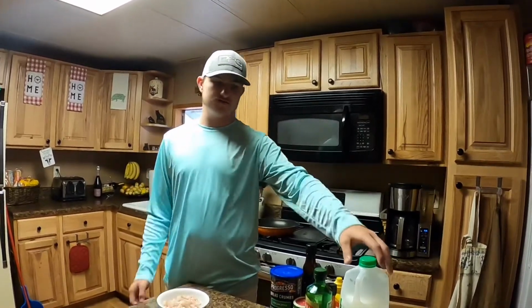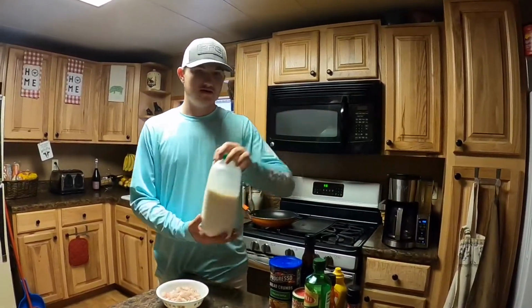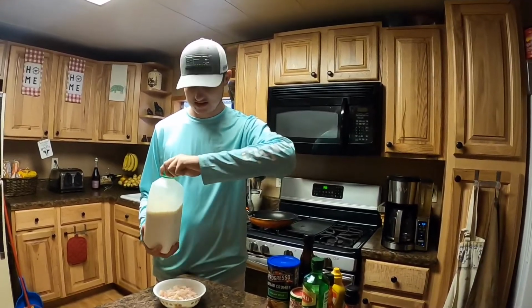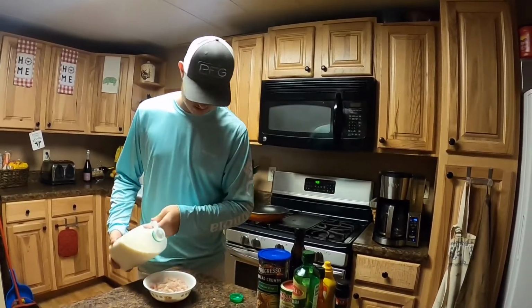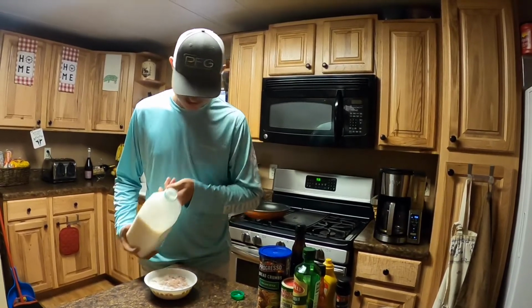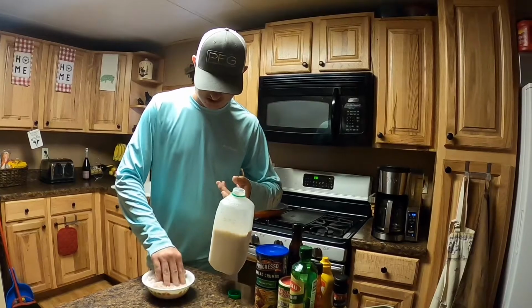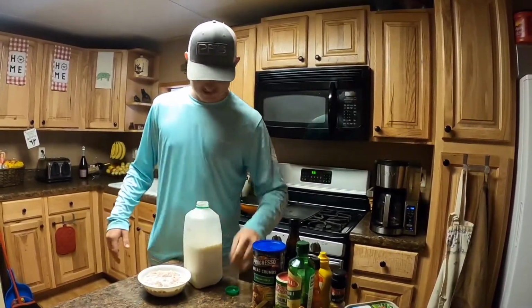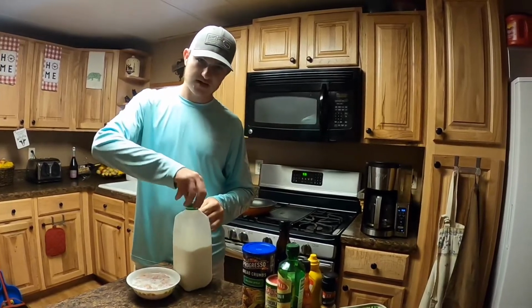Alright, you guys, so all the fish is cut up in tiny pieces. Now we're going to have to soak it in milk for an hour. It doesn't matter what kind of milk you use. I'm using 2%, that's just what we got at the house right now. So we're just going to pour it all over the fish and push it down, make sure it gets all milky, I guess. We're going to let that soak for about an hour, and I'll get back to you in a minute.